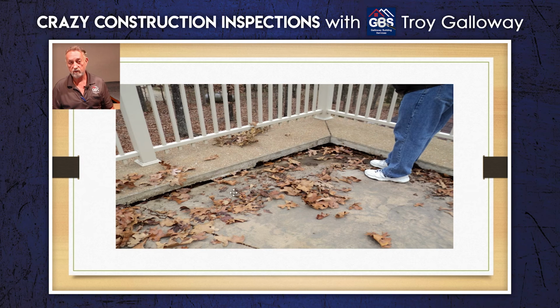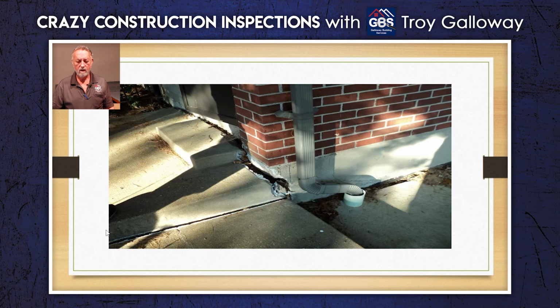Actually, the truth is, this is on a multi-million-dollar home. I can't tell you where, but it's in the rich suburbs of one of the big cities of St. Louis, Missouri here. And let's go on down to the next one here. So that's just something to be heads up on.